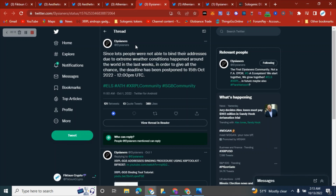Since lots of people were not able to bind their addresses due to the extreme weather conditions that happened around the world in the last weeks, in order to give all people a chance, the deadline has been postponed to 10/15/2022, which is in 2 days. So you do have about 48 hours left in order to bind your wallet. Now we're going to switch over to the video that shows you how to bind your wallet.